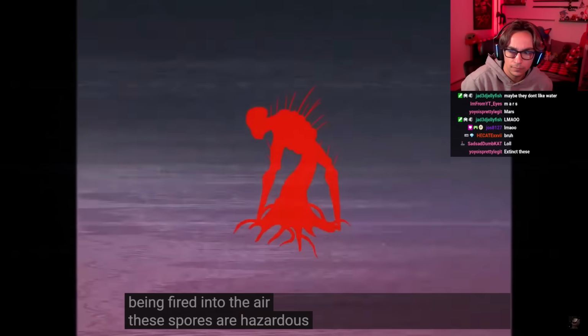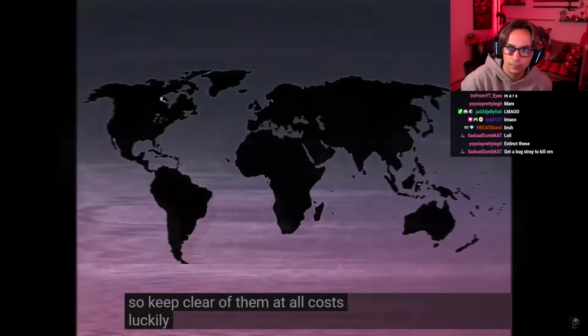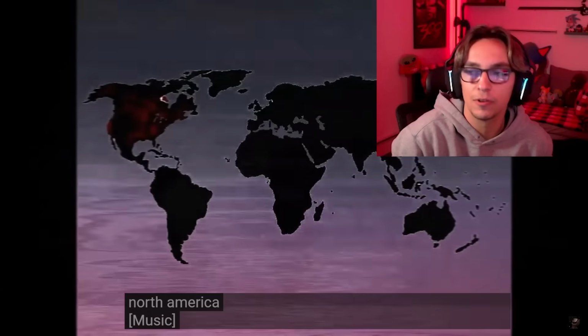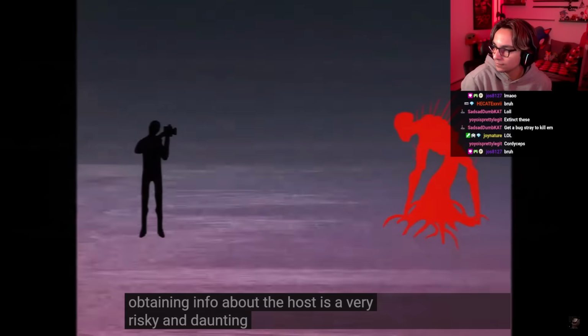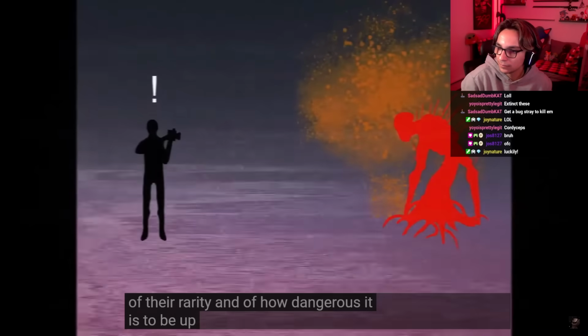These spores are hazardous, so keep clear of them at all costs. Luckily, the host is rare, only found in North America. Of course. Obtaining info about the host is a very risky and daunting task. This is because of their rarity and of how dangerous it is to be up close to one.